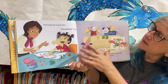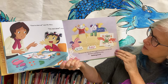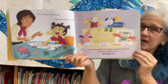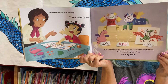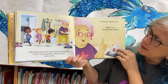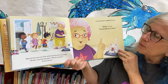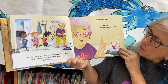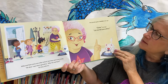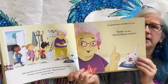Time to clean up, says Ms. Mary. I'm not done, cries Amy. The rest of the class put their dragons on the show and tell table, but nothing from Amy. Nothing at all. Isn't she sad? Willa and Sam came over after school, but Amy can't even smile. Oh dear, says Grandma. Why the sad face? So Amy tells her. Her grandma gets a twinkle in her eye. Come, she says, let me tell you a story.